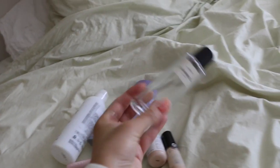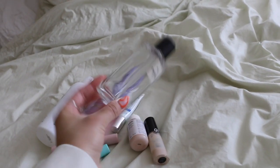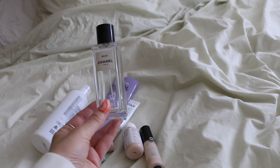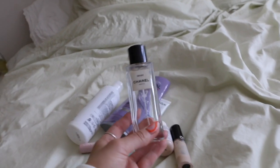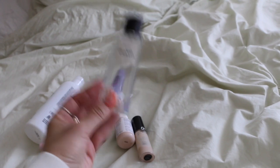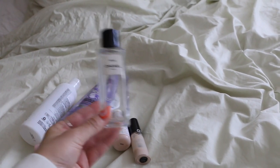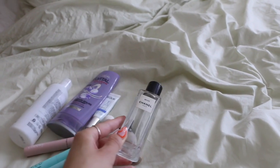And then Chanel Beige. I'm not sure if I mentioned it before, but I finished the whole bottle. And this is my all-time favorite fragrance. It's sort of my signature scent. I'm currently using Tulip by Redo. I thought it would be an alternative to Beige and probably my new scent. It's amazing, I love it, but I still miss this one. It's very comforting to me. I don't know, something about it is so special to me. So I'll have to repurchase this.